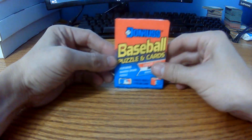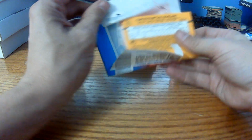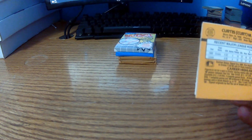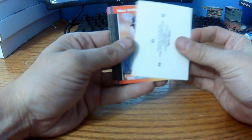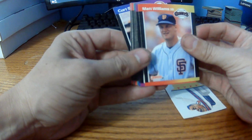And the packs that I love to hate, 1989 Donruss. Really hoping to pull a Griffey because I have not pulled a Griffey in like 3 boxes. Right off the bat, there is a Curt Schilling rookie in here. Makes the odds of getting a Griffey very low, but at least we're getting something. Unfortunately, he did get the wax damage too.